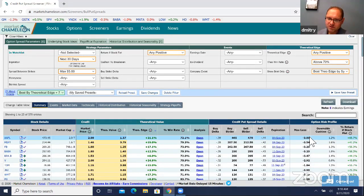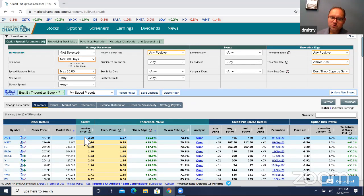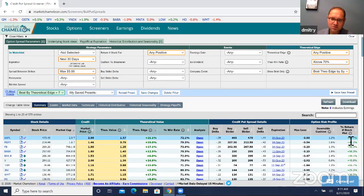In other words, you're risking $3, right? So if the stock crashes below 465, you have to buy that put spread back for $5. You sold it for $2, you lost $3. You're risking $3. Your potential gain is $2. So as long as the stock sits here, you're going to make that 66.7%. Stock goes higher, you make 66.7%. Stock goes a little bit lower, as long as it stays above 470, you're making that 66.7% return in, what's that, like 2 weeks, 3 weeks left.